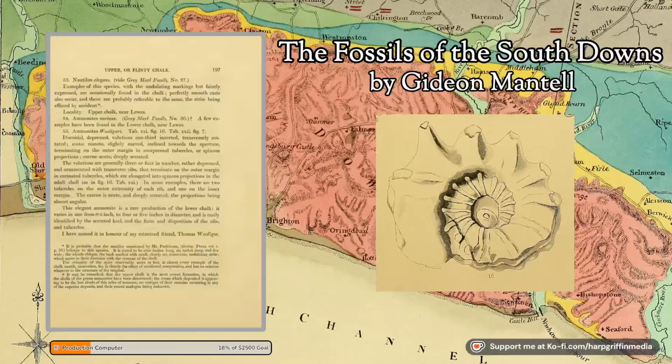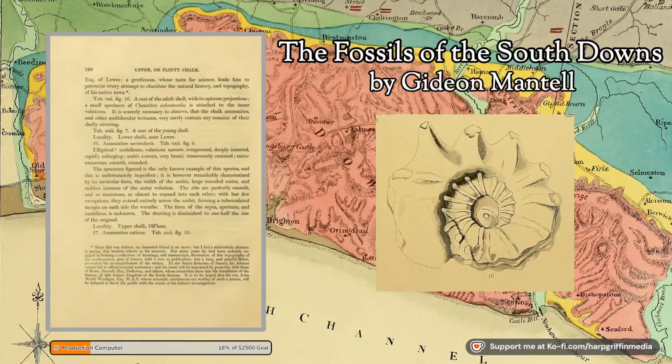It varies in size from 0.5 inch to 4 or 5 inches in diameter, and is easily identified by the serrated keel and the form and disposition of the ribs and tubercles. I have named it in honor of my esteemed friend, Thomas Woolgar, Esquire of Lewes, a gentleman whose taste for science leads him to patronize every attempt to elucidate the natural history and topography of his native town. Footnote. Since this was written, my lamented friend is no more, but I feel a melancholy pleasure in paying this humble tribute to his memory.